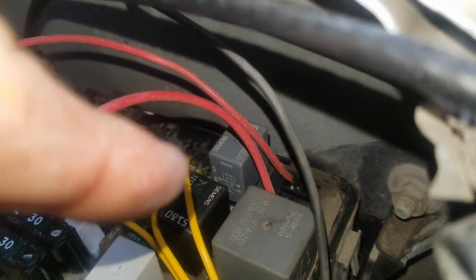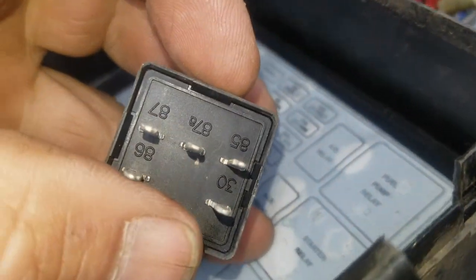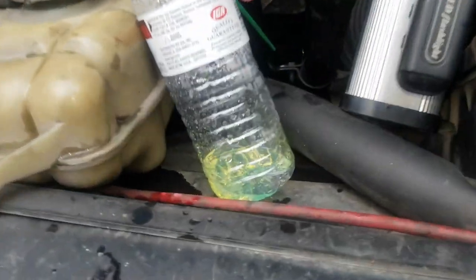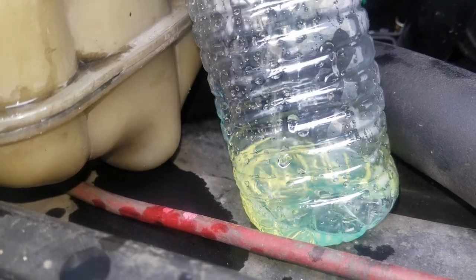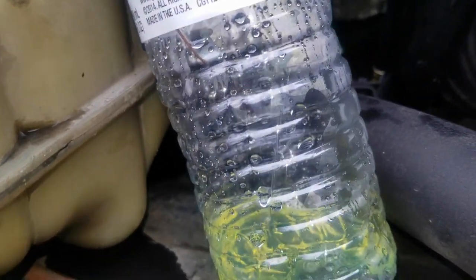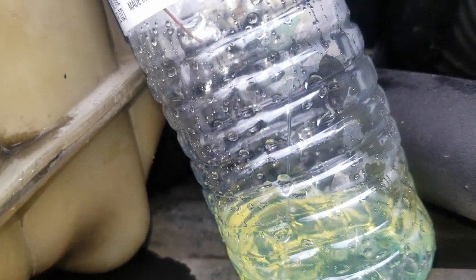Alright, so I just decided I was going to jumper over the lift pump. You can see how I jumpered it. That is the fuel pump relay. All you do, pull the relay out and put a wire between where 87 and 30 are. So I just jumpered it over and it makes the pump run. So the lift pump is running right now. Look at that deluge of fuel coming out of that hose. I mean, that's a tidal wave of fuel right there. Yeah, I'm saying that the pump is bad. Because that is just a trickle.